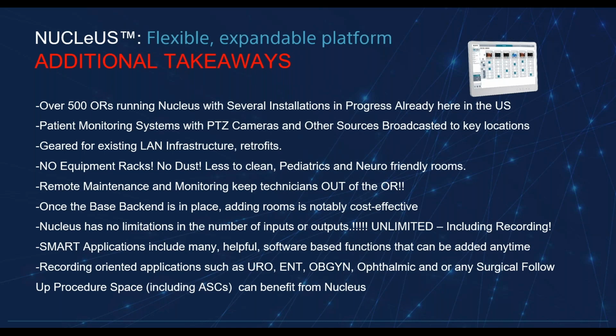For many other smaller applications compared to a typical OR, things such as urology, ENT, OB, ophthalmic, wherever there are few sources within a room, can all still be benefited by Nucleus. For the recording functionality, they can become a node in a Nucleus system, now have all the functionality of the ORs, but literally with just, for example, 2 sources. Now you can record and archive, pull it all back up. You can stream, you can broadcast, all the things you can do with a large system.